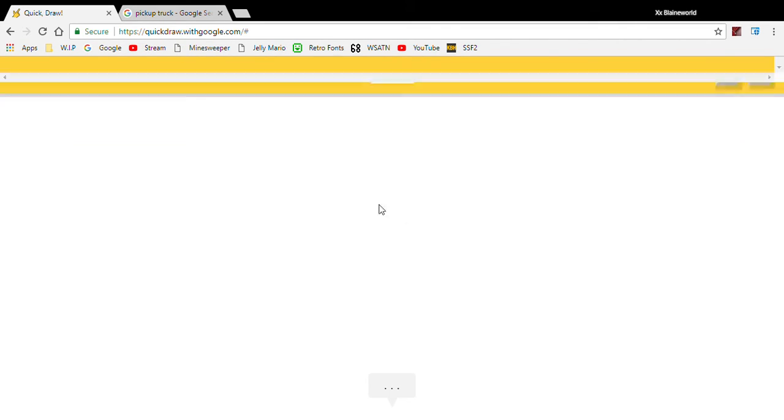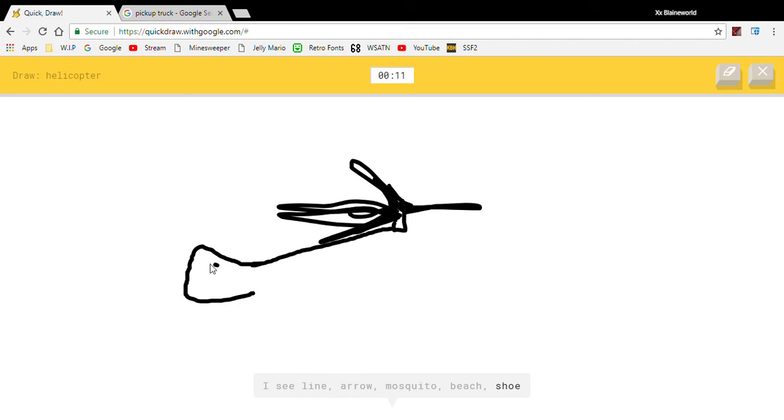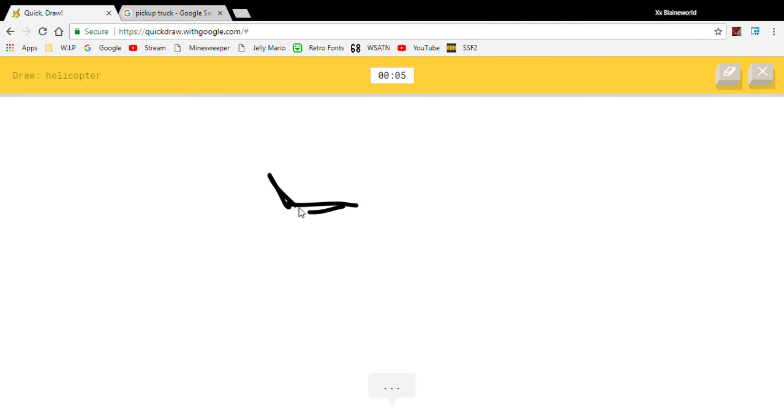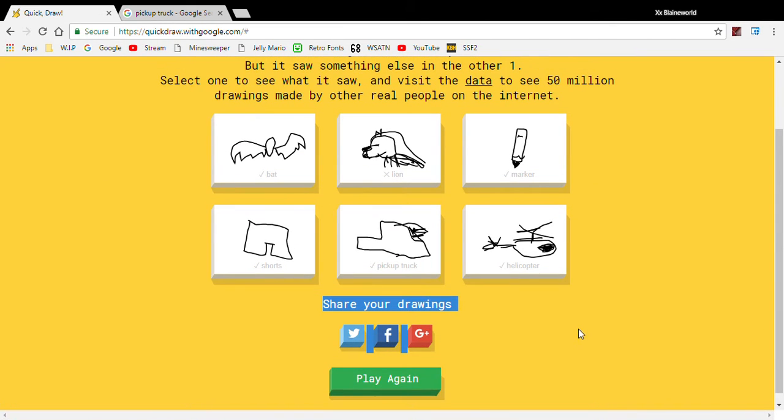Okay, draw helicopter. I see line. Draw it really good. Or arrow. Or mosquito. Or beach. Or shoe. I see speedboat. Or diving board. Wait, this is not very good. I see arrow. Or campfire. Or animal migration. Oh, I know. It's helicopter.